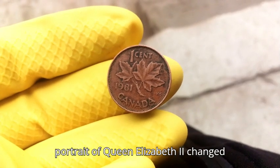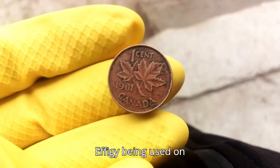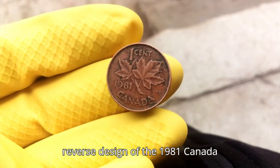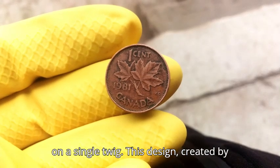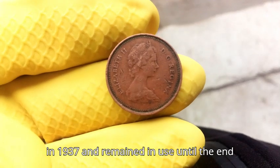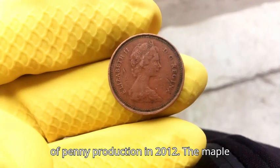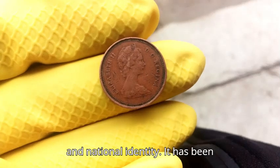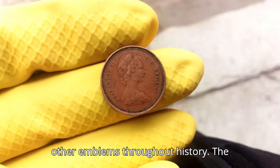The portrait of Queen Elizabeth II changed several times, with the Arnold Machin effigy, 1965 to 1989, being used on the 1981 penny. The reverse design of the 1981 Canada 1-cent coin features two maple leaves on a single twig. This design, created by George Kruger Gray, was first introduced in 1937 and remained in use until the end of penny production in 2012. The maple leaf is an iconic symbol of Canada, representing the country's natural beauty and national identity. It has been featured on Canadian coins, flags, and other emblems throughout history.